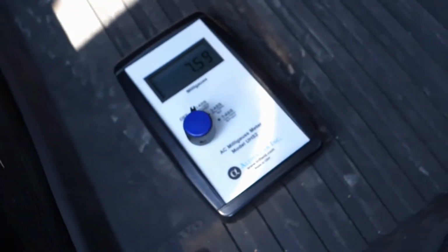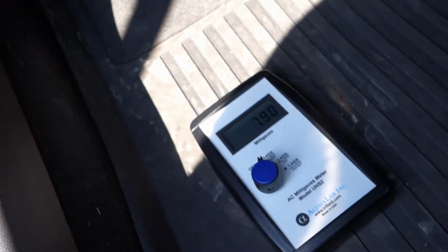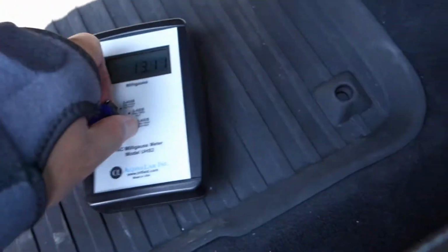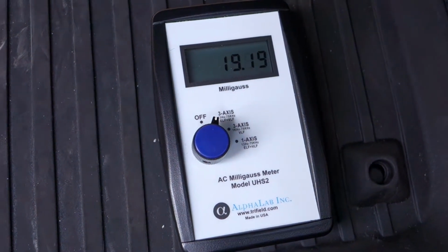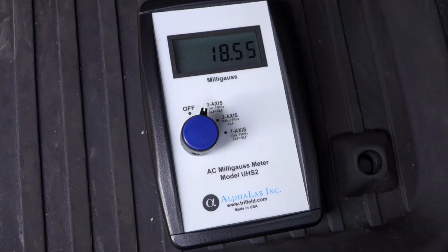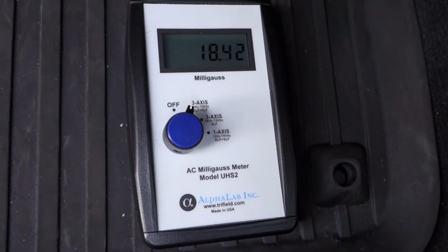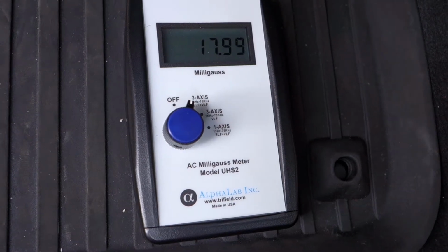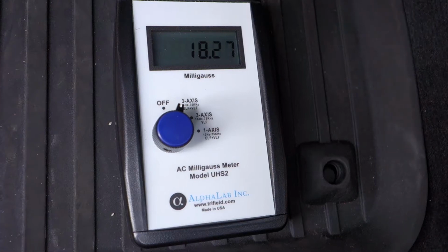But what it is with my leg, down here, let's see if we can see that. If I put that on the floor there, you can see right there it's 8, okay? Now the car isn't even moving, and I noticed it will get higher, but there's a hot spot right there. Look at that. That's nearly 20 and the car's not even moving. When I put this meter there while I was driving, it got up to like 30 or 33. That's really bad. Now I know why my leg is hurting.